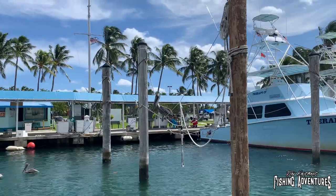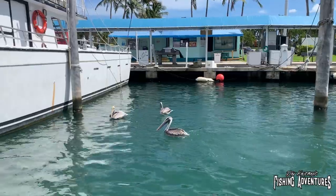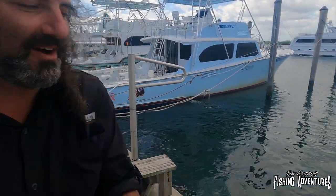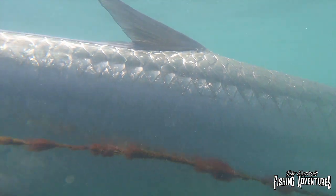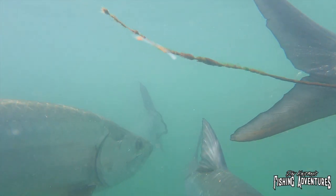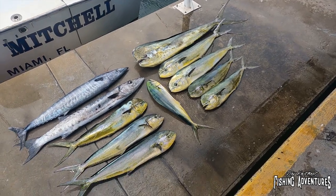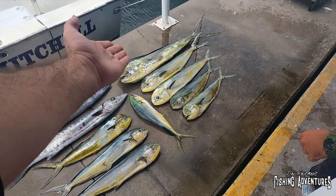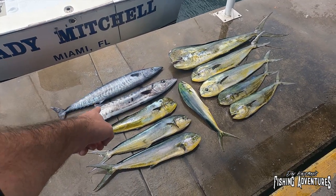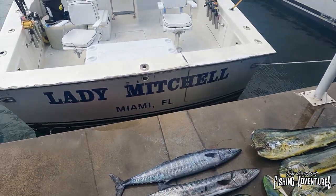All right, guys, so we are back at the marina after an incredible day out there on the Atlantic, man. I don't know how we are ever going to top this day of fishing, but you know that we're gonna try. But check this out. Man, there are like 50 giant tarpon here that I just spooked. But look at this catch over here. This is our day. That is pretty epic. 1, 2, 3, 4, 5, 6, 7, 8, 9 mahis. My giant over there. Giant wahoo, giant barracuda. That is a good day on the Lady Mitchell.